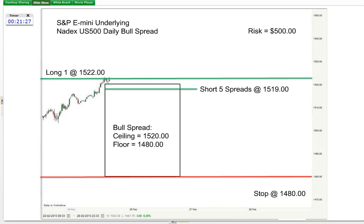The floor and ceiling will be published along with it. So when they're made, basically what you'd see on this contract, if we take a look at this one, you'd see US 500 March, which is the March underlying contract of the E-mini, 1480 to 1520. So you'll see the range. It'll be right on the order ticket.